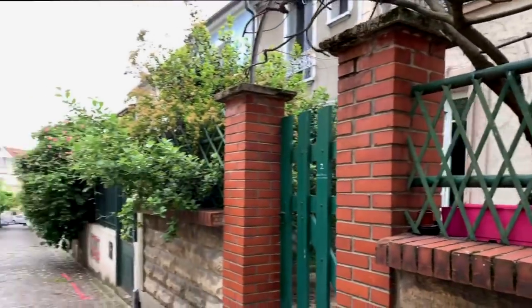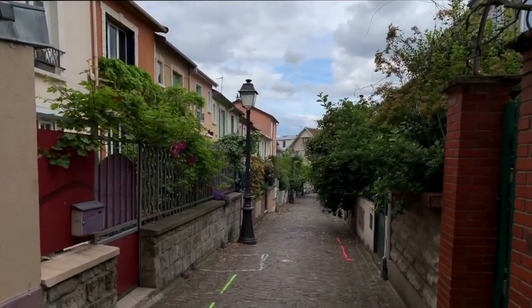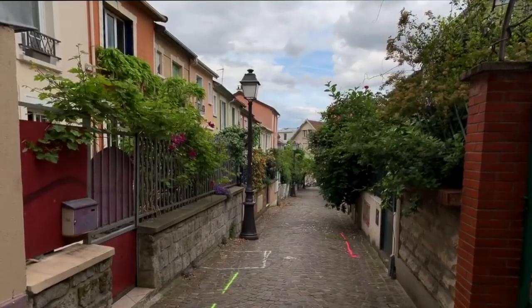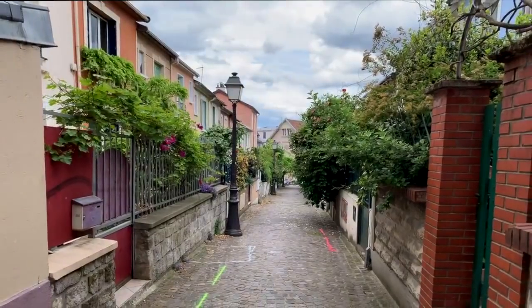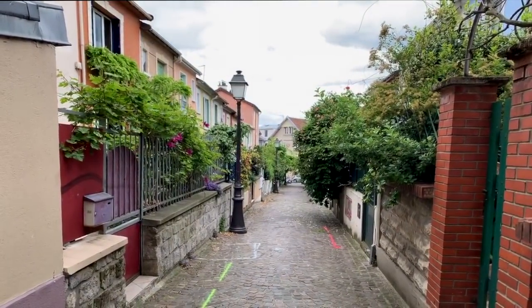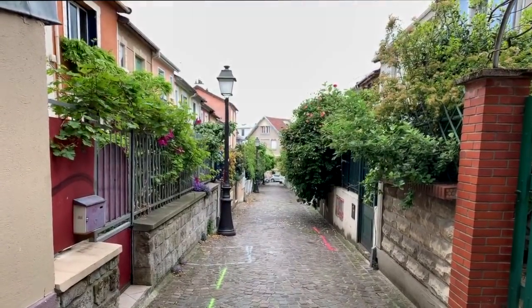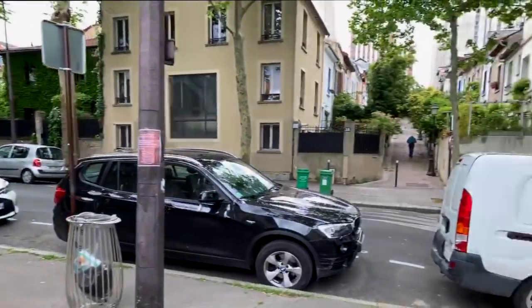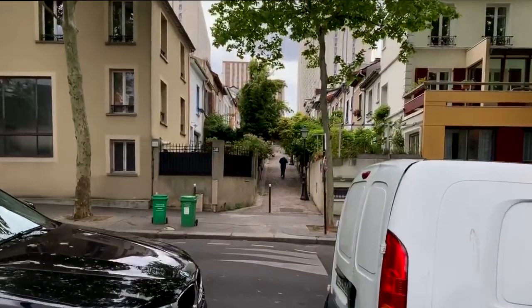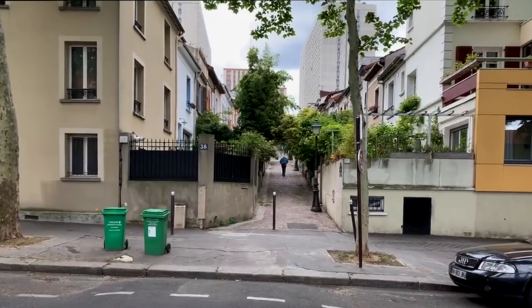If I turn back around here, it's always worth it to turn back around whenever you make your way up one of these alleys. Welcome everybody to the 19th arrondissement, La Mouzaïa. A very leafy village atmosphere that is one of those spots where, if you think you've seen it all in Paris, boy, you come up here and you realize there's a whole lot still going on. This is a street called the Rue de Mouzaïa, the same name as the neighborhood.